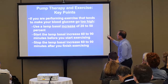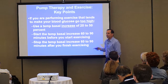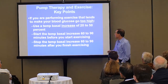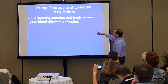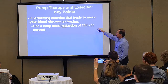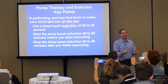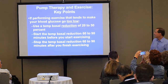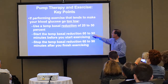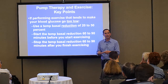I find some people do one or the other, but most people just don't feel comfortable or haven't been taught to do the whole package. Then the flip side, if you're doing exercise that tends to make your blood sugars go low, use a temp basal reduction, same thing. So I would encourage you to think about trying this out. And if you're nervous, 50% reduction, first time try 20%. If 90 minutes seems too aggressive, try 30 minutes. Just play around with it, but try it out.